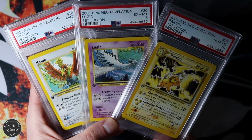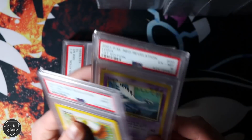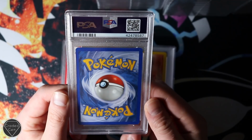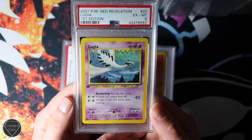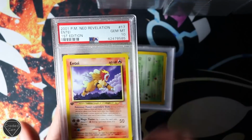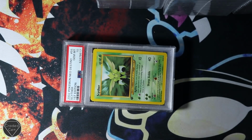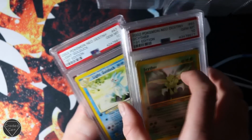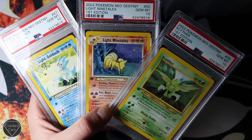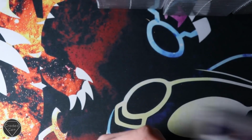Ho-Oh, Lugia, and Raichu. Lugia was maybe the one disappointment. The one card, I should say, out of this entire submission. I don't know, am I going to complain? Not really, because I think everything else went so well. And as you can see in the intake, there you go. Gem Mint 10, beautiful card. That's another reason to be happy. Look at that. See, that is exactly what we're talking about. Cypher, Light Ninetales, and Light Golduck all achieving those top grades.